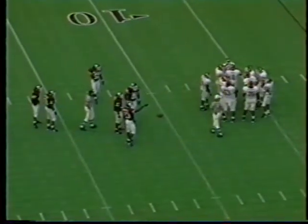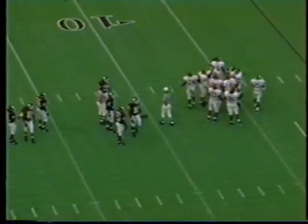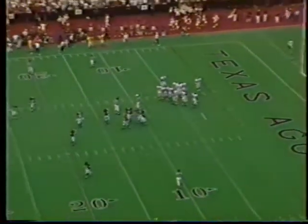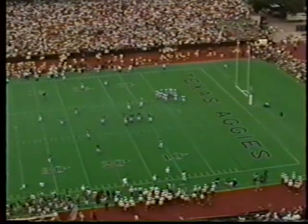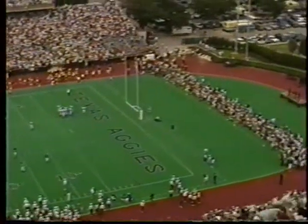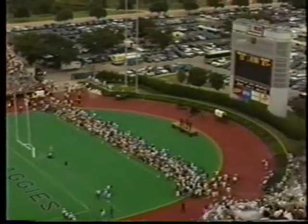We'll go to halftime. So we've got a whole lot coming up for you at halftime. Now 5 seconds. It is 13-7. The Aggies lead Oklahoma. And we're at halftime with the score. Texas A&M 13, Oklahoma 7.